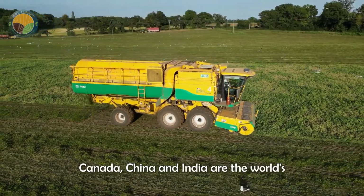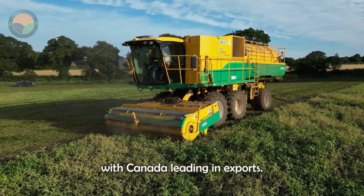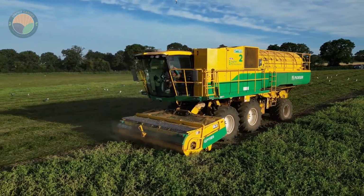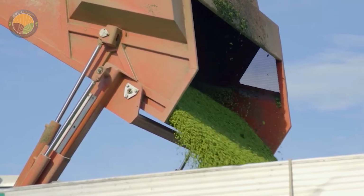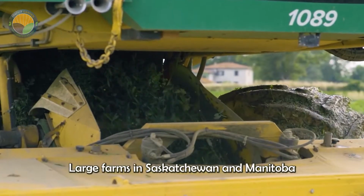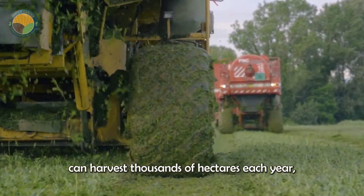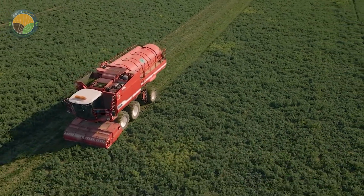Canada, China, and India are the world's largest producers of peas, with Canada leading in exports. Thanks to the application of modern technology, large farms in Saskatchewan and Manitoba can harvest thousands of hectares each year, ensuring a stable supply for the global market.